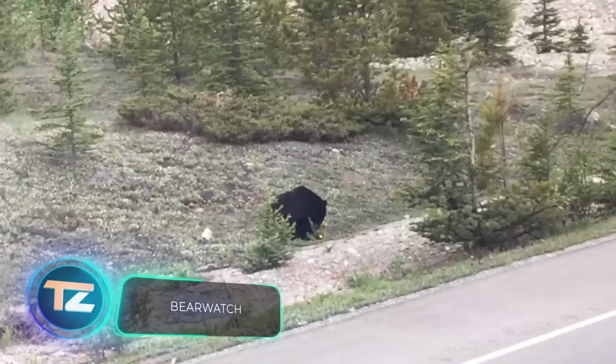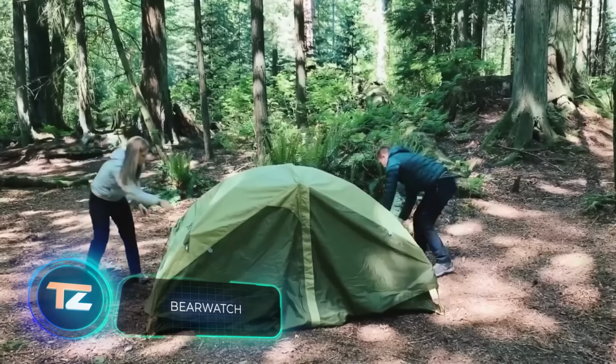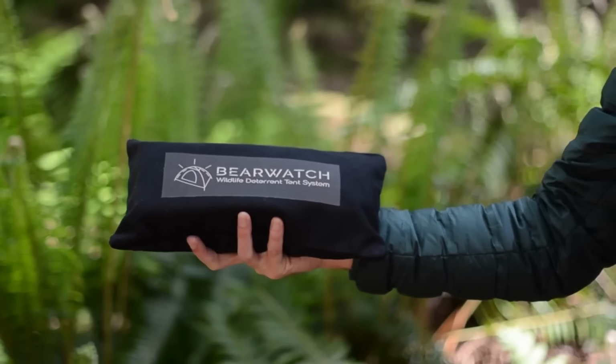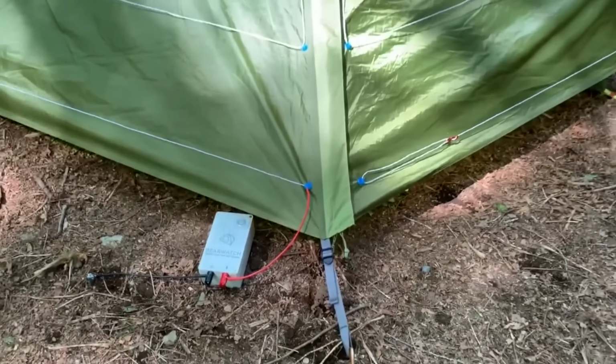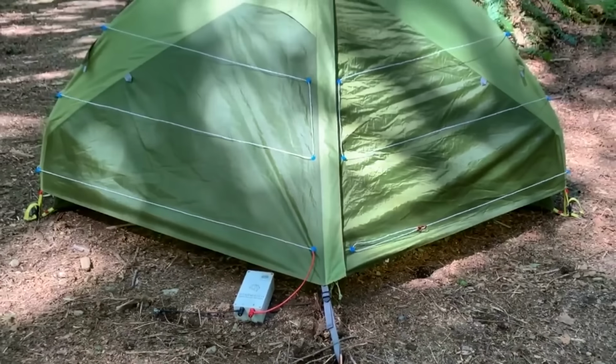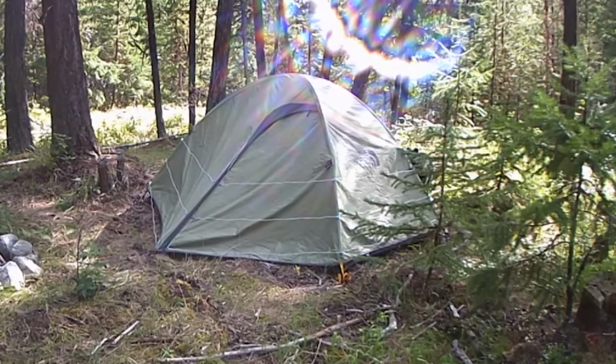85% of the time, when a brown bear attacks a person, they end up injured. So, apart from having fun, it's essential to protect your tent camp. That's where this product from a Canadian company comes in. It's an electric fence, similar to what farmers use, but more compact and suitable for tents.